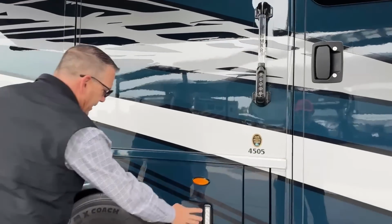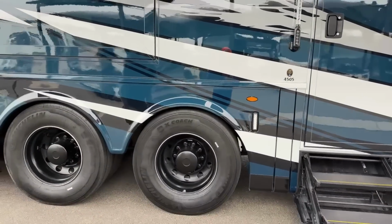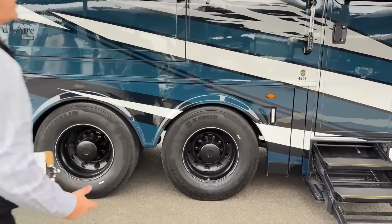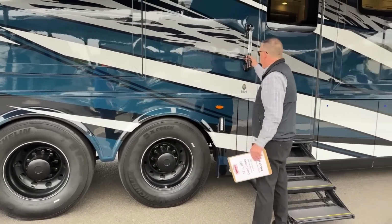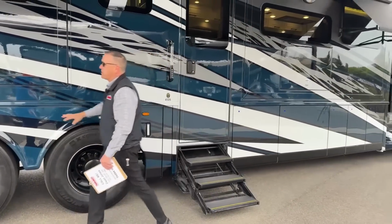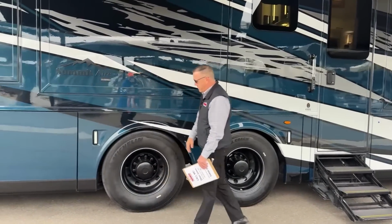We do have docking lights, beautiful twin screw on those black wheels. And you'll notice everything's black. Your mirrors are black. Your trim here is black. Your Summit Aire logo is black. Your Newmar logo is black.